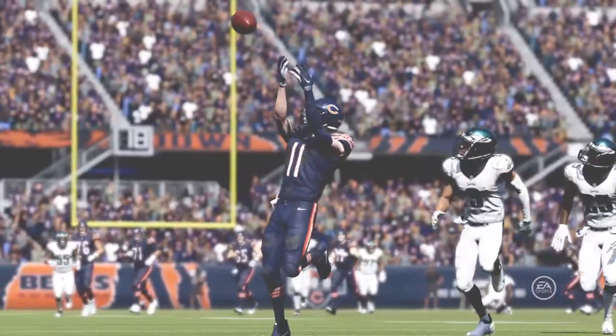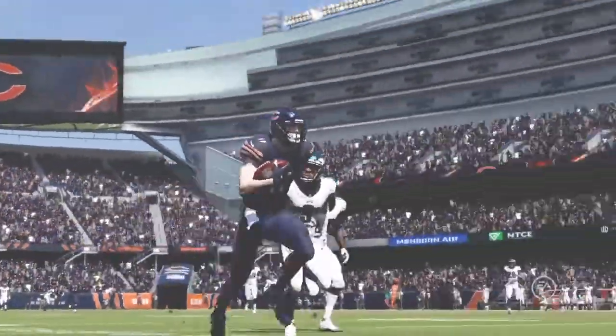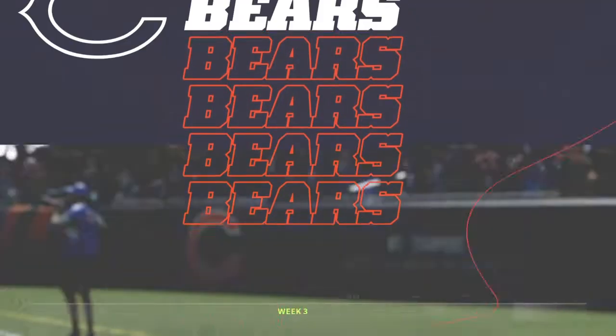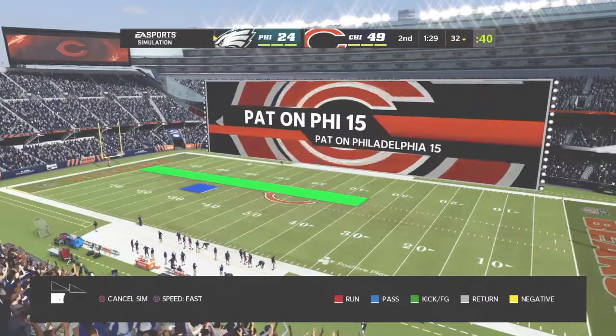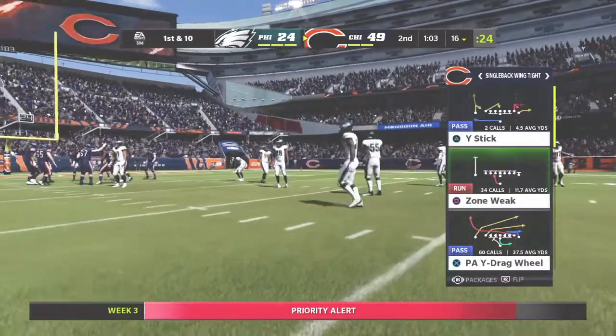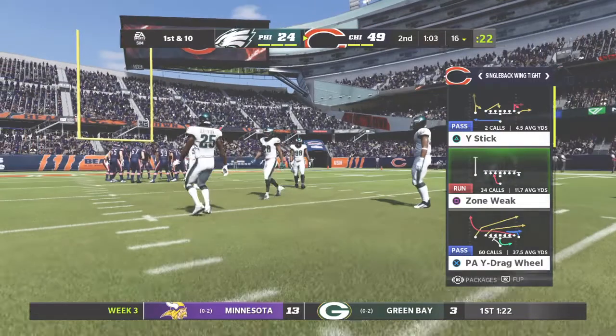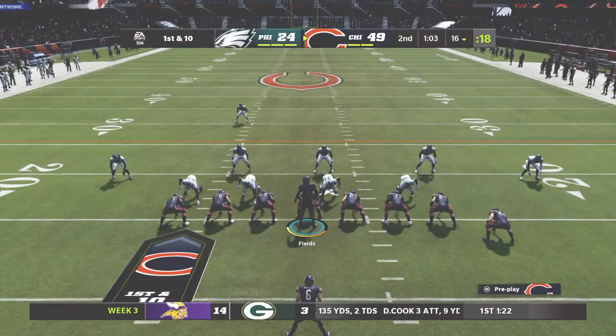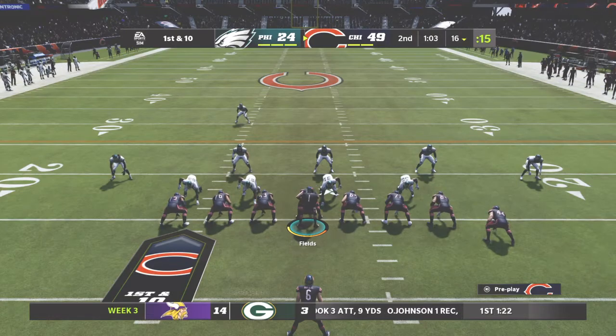And we didn't even get a chance to settle in for that drive. A quick strike of 75 yards, and they find the end zone. Don't you get the sense of film study? This offense has been humming right along. They've been scoring a lot of points here in the first half. We'll see if they can add more to their total.